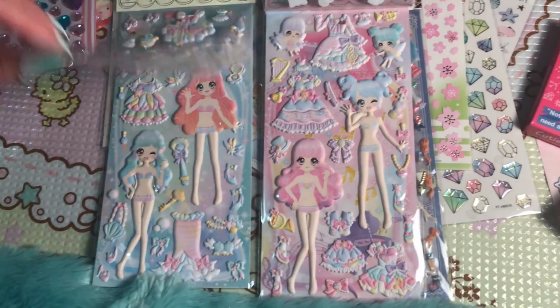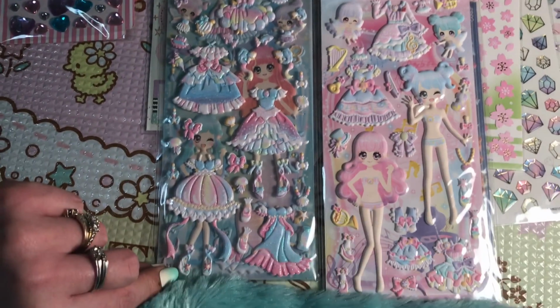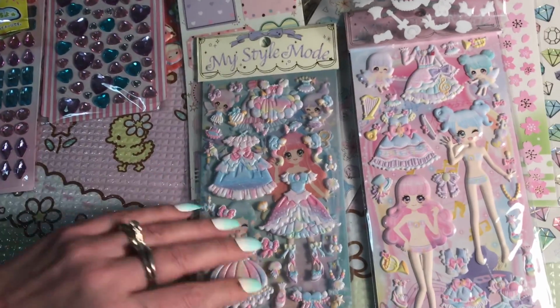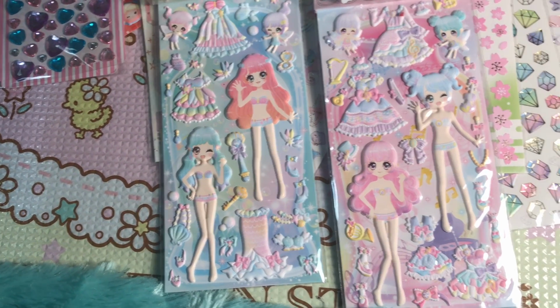And then this was the only set that I didn't get last time, so I did pick this one up this time. So, so cute. Look at the glitter in the dresses. Honestly, you guys, these are freaking gorgeous. I really could stare at them all day. Okay, so yeah, which Kawaii girl are you?